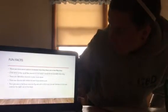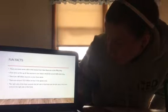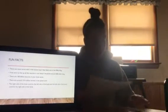And then just a couple general fun facts about the nervous system. There are more nerve cells in the human brain than there are stars in the Milky Way. So that's a ton. If we were to line up all the neurons in our body, it would be around 600 miles long. There are 100 billion neurons in your brain alone. Mind-blowing. There are around 13.5 million nerves in the spinal cord, and the right side of your brain controls the left, vice versa, like I mentioned earlier. I just thought that was really cool.